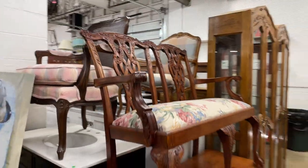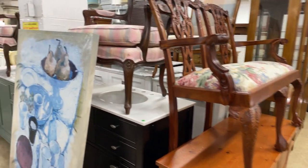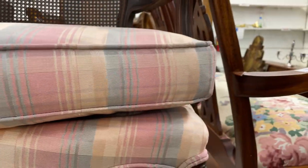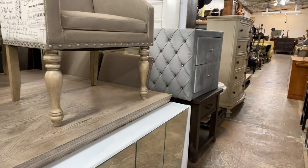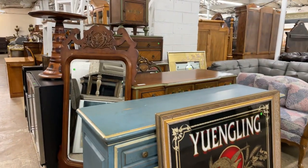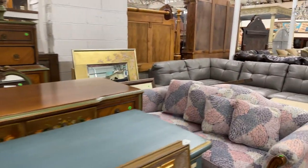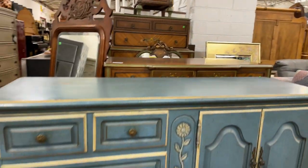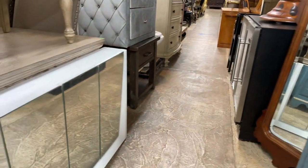I just want to give you a look at that. Oh, and then the vanities. There was a boatload of vanities. Artwork. I'm going to move the artwork for a second so you can see those. And the Yingling. Oh boy, he's got some weight to him. I thought that was cute. Let me put the onion eye over here. There we go.